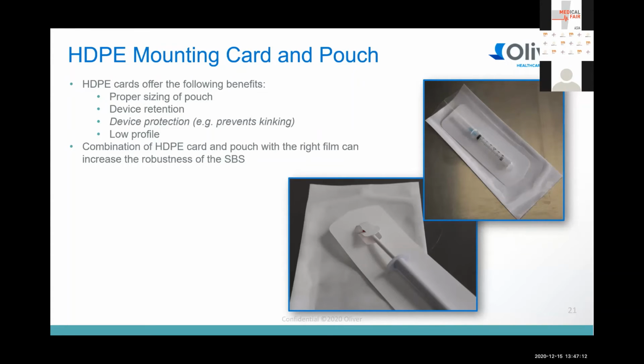It actually helps in preventing kinking. It makes the device low profile by unitizing it in one proper format. The combination of HDPE card and pouch with the right film can increase the robustness of your sterile barrier system.